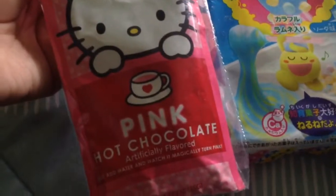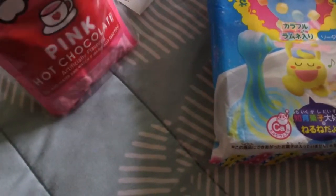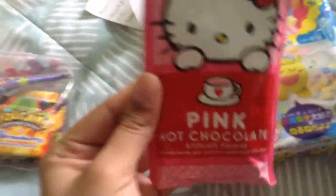So let's see what's inside this awesome goodie bag of extras. So as you can see, there is some pink hot chocolate, which looks amazing, and I can't wait to try it soon, but probably in the winter because it is really cold where I live, most likely in the winter. So here's this one. It just says pink hot chocolate. Looks super cute. So thank you so much for this.